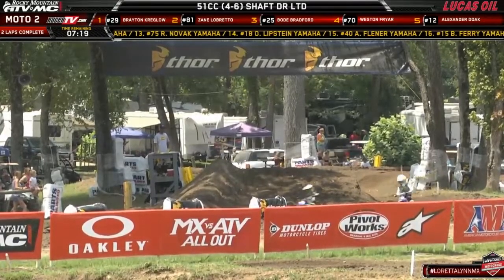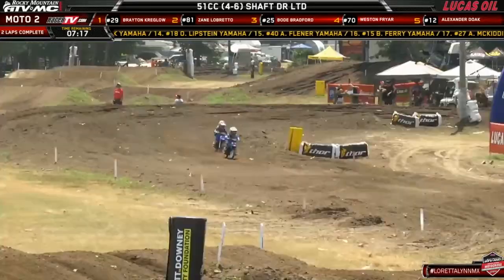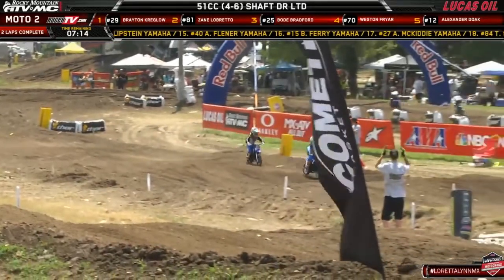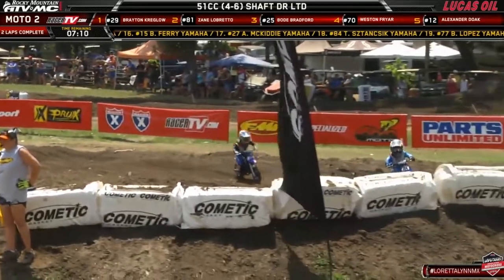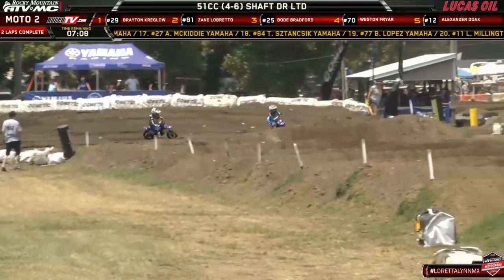Little Ferry is in here. He started on the very inside, not quite inside the top 15 right now. A pair of Ferrys, if you will. He'll give you a ride across that pond. Ferry's got two kids. Way's got two kids on 50s as well.